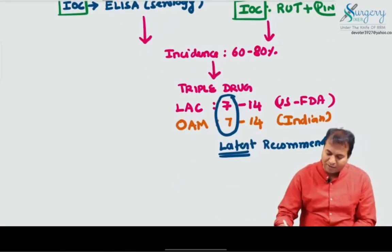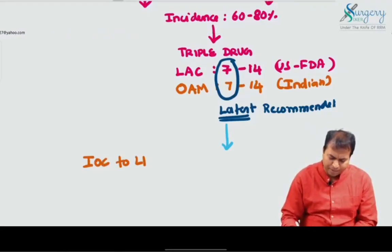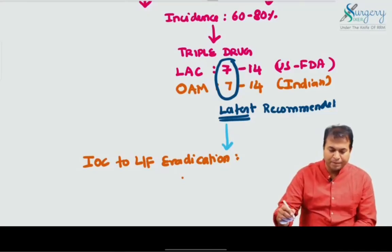So now let us assume after 7 days the patient comes back to you. He wants to know whether it is eradicated. What is the investigation of choice to look for eradication of H. pylori? He wants to know whether H. pylori is cleared or not. What is the investigation of choice to look for eradication of H.